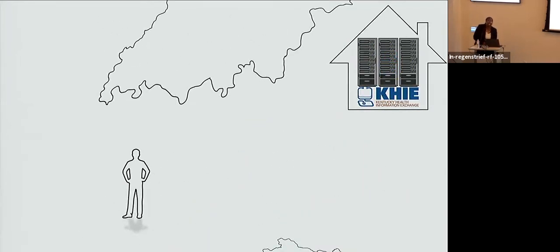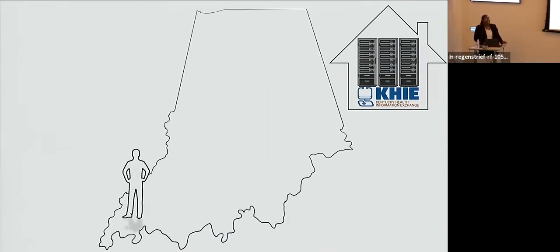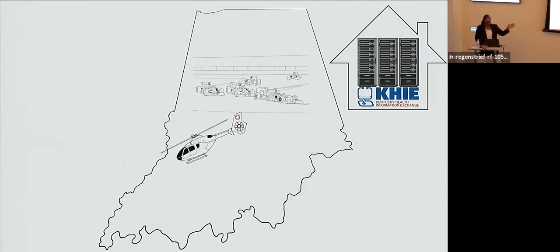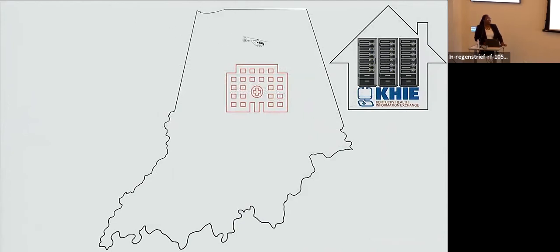So let's say the patient decides to travel to Indiana. Let's say they go to the Indy 500. And if any of you have ever been to the Indy 500, you know it's very hot. And so let's say the patient gets a heat stroke. He is then life-flighted, because you know you can't drive out of there, to a hospital here in Indiana. And at that time, nobody really knows who he is.